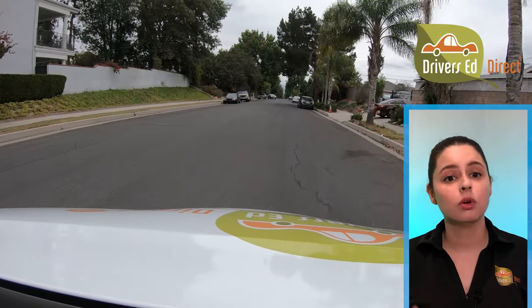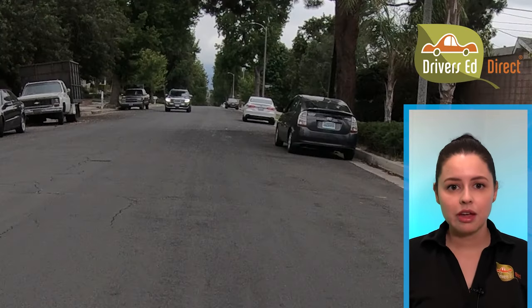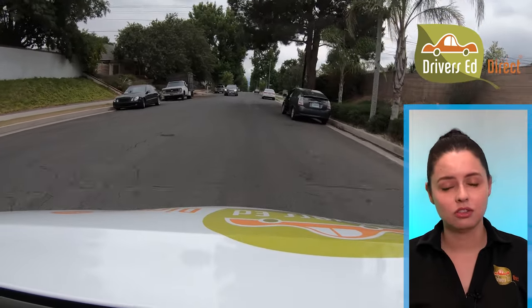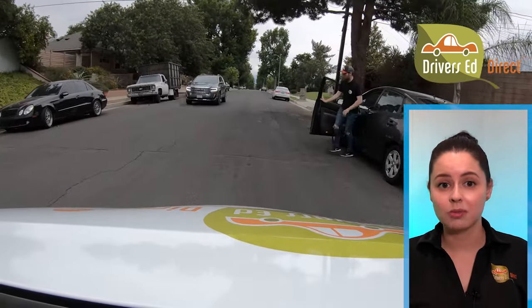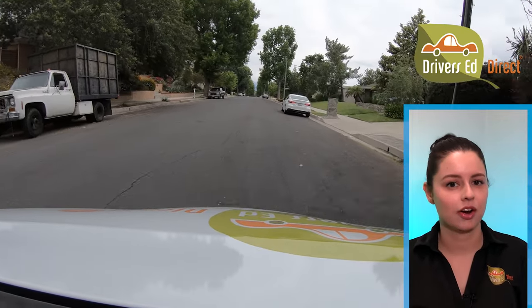Sometimes there will be dangers on both sides of the road at the same time. Like in this example, where there are parked cars to the right and oncoming cars to the left, in this case, the best thing to do is to split the difference. So you want to make sure that you steer a middle course between the oncoming cars and the parked cars.